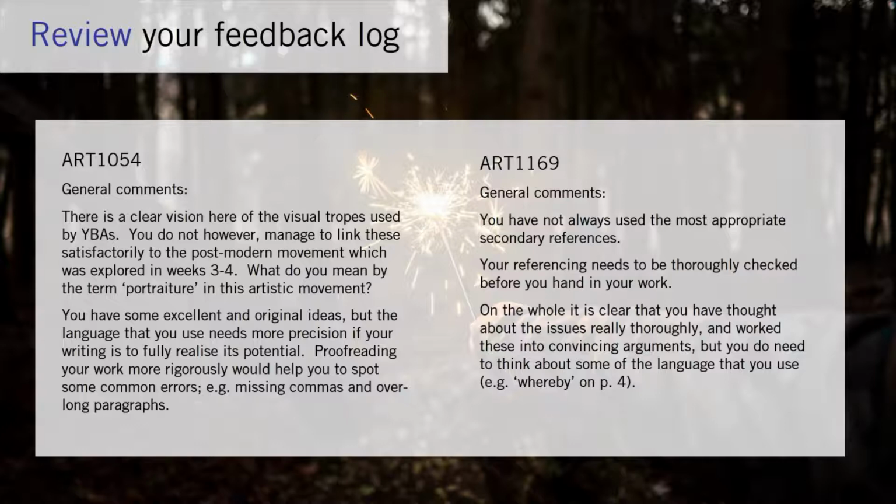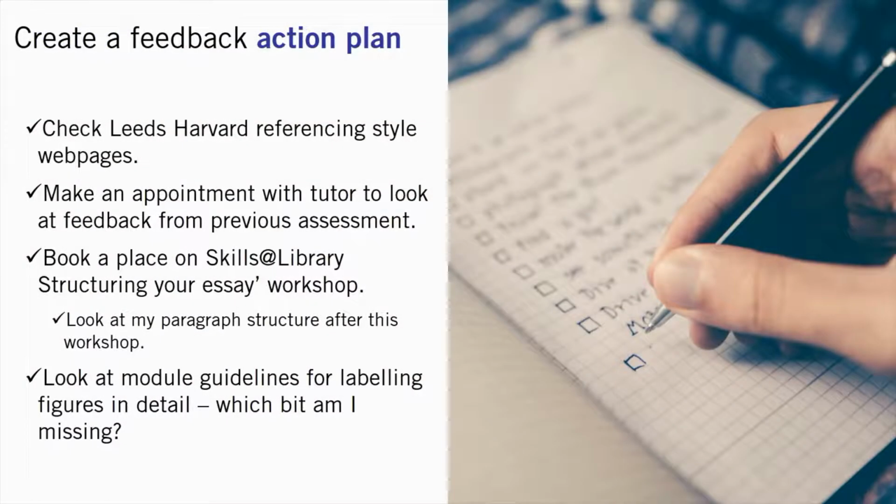You can take this a stage further by creating an action plan based on what you find out. Reviewing this action plan regularly will help you to move it forward. This example shows how you can make sure that your action plan is practical and achievable. These are specific goals that you can work towards and tick off.